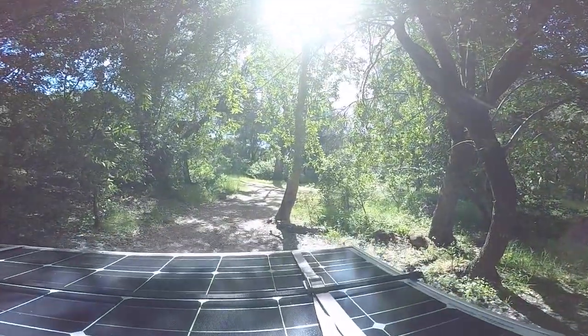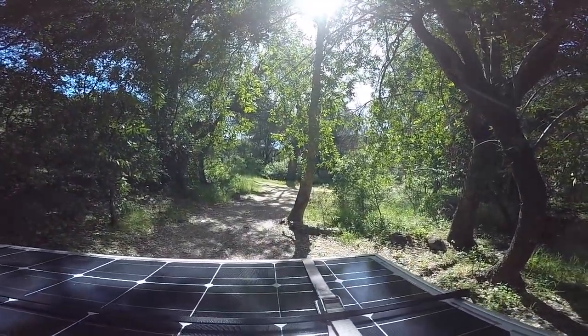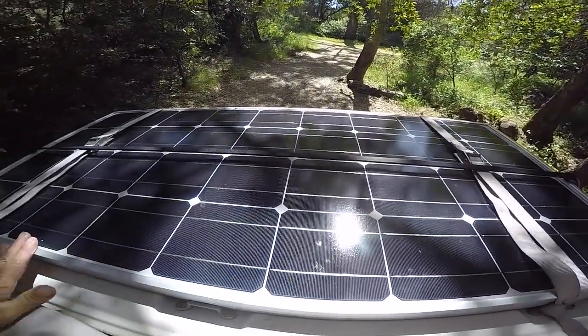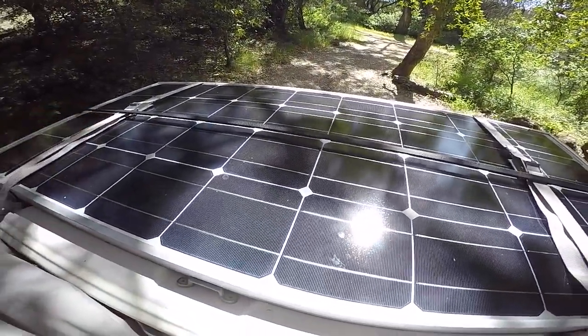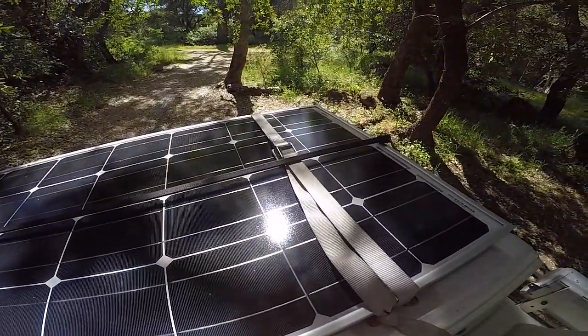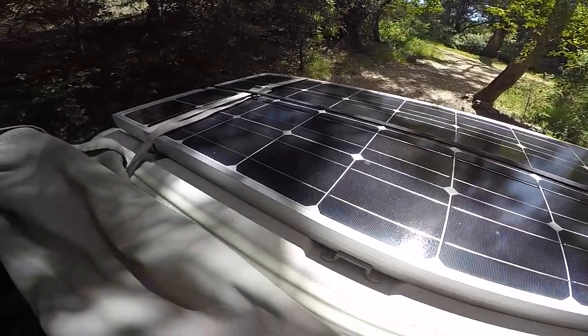The solar panel has been working great. One of the reasons why I think I can get rid of the extra solar panel is that this one is giving me plenty of watts to keep the battery charged up. This solar panel fits perfectly up here in the luggage rack.